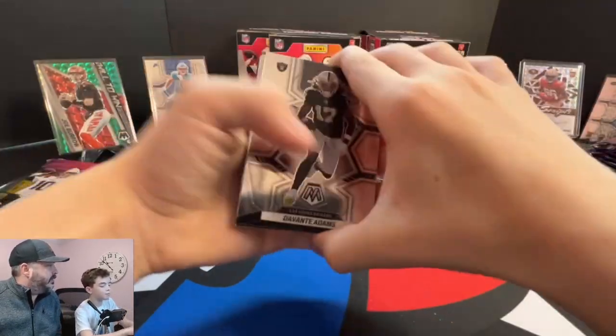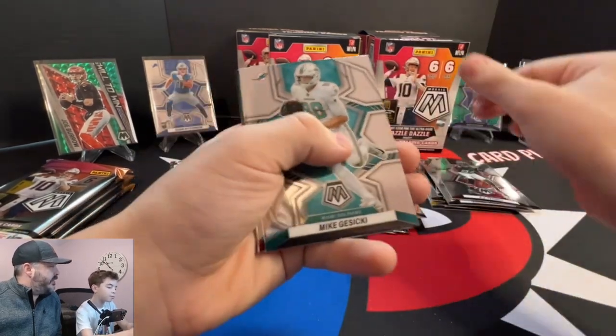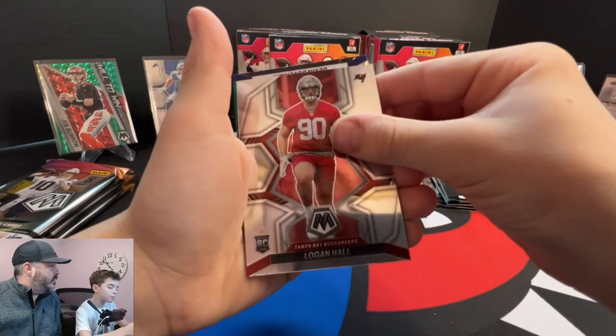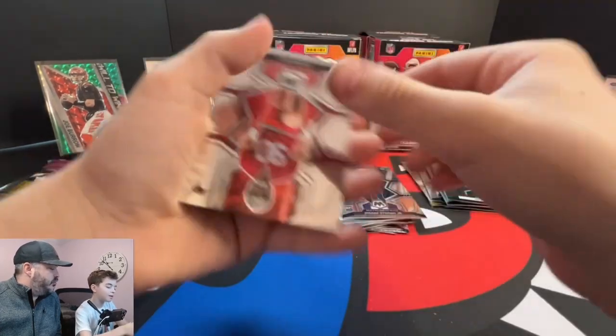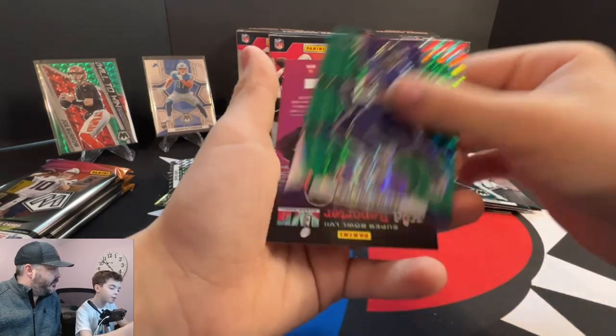Let's go. Let's get something here. Keep this moving. We're drowning here. We need to get a little excitement. Logan Hall. What's that? Devin Duvernay. Just a mosaic. Green.